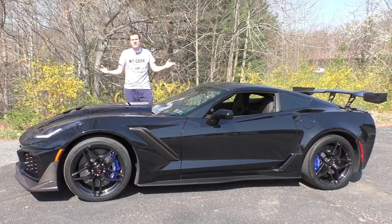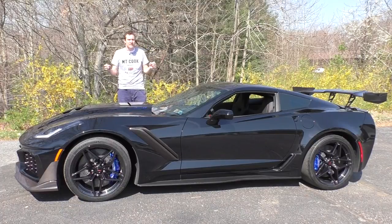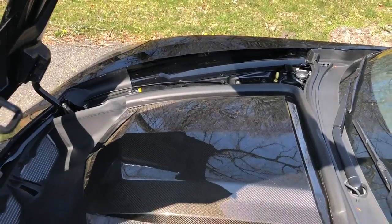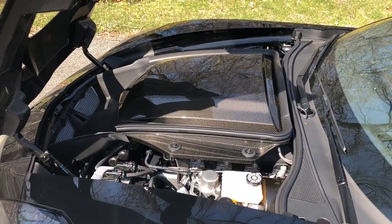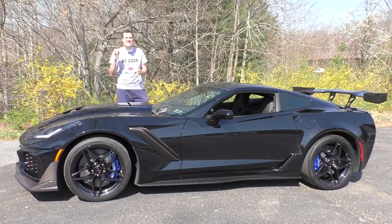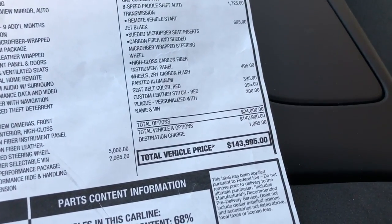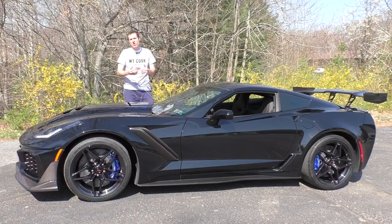This is a 2019 Chevy Corvette ZR1, and it is quite simply the craziest Corvette in history. Up here is a supercharged 6.2-liter V8 that makes 755 horsepower and 715 pound-feet of torque. This car does 0 to 60 in 3.1 seconds. It'll do 211 miles an hour. This one cost just a shade over $140,000. But then, if you're into cars even slightly, you probably know all that. Today, I'm going to show you the rest.